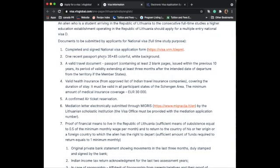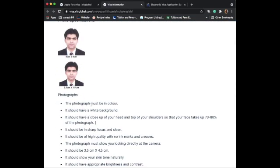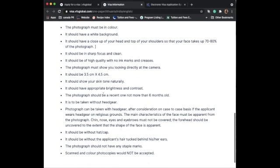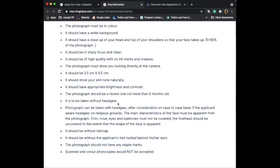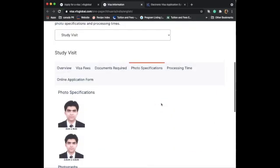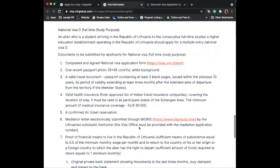And then you have to take a passport photo with these requirements. You can also find the photo specification here. They have certain requirements. The photo must be 3.5 to 4.5 centimeters. Brightness should be like this. You have to show your skin tone naturally. You shouldn't do any sort of hard makeup or something. It should be without a hat or a cap, and it should be without the applicant's hair tucked behind his ears, etc. So they have some specifications. You can check it out later, or check it out before you go to the photo center to take a picture. And the next is a valid travel document, that is your passport.